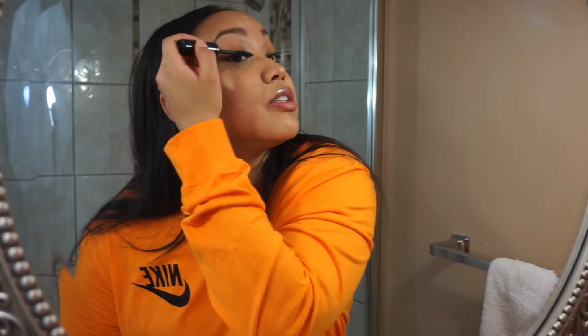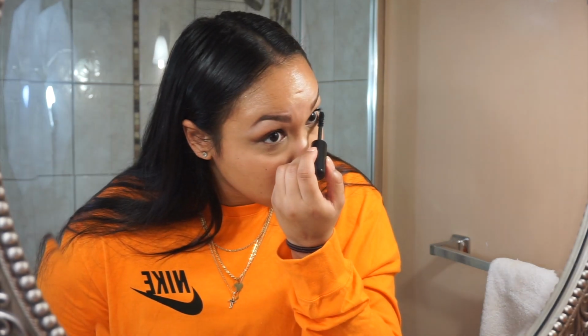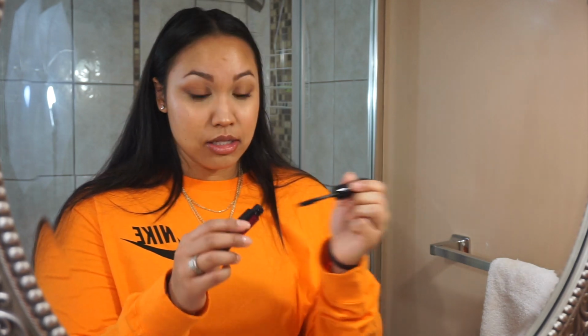Thinking about getting a lash lift, but I saw pictures and videos and it's kind of scary. So, boom. I'll do the tiniest amount on the bottom, because I don't like to look like I have spider lashes. Y'all know what I'm talking about, lady, like standing.